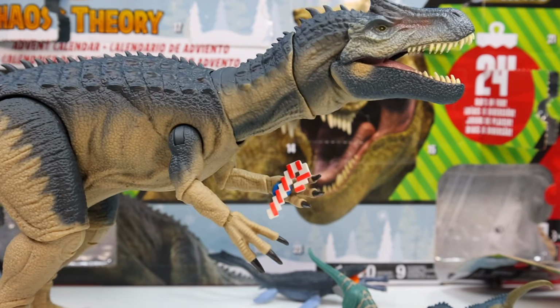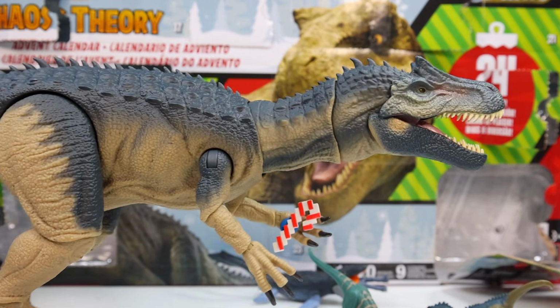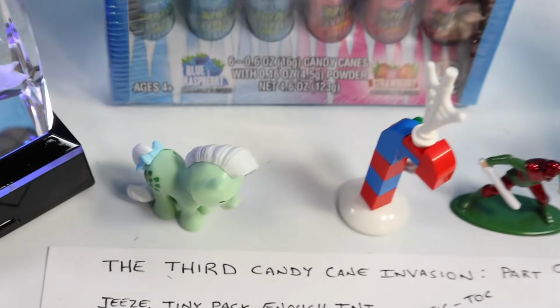Well, we're halfway through the calendar now, and Allosaurus is holding on to a candy cane, so you know what that means. The third Candy Cane Invasion, Part 9.